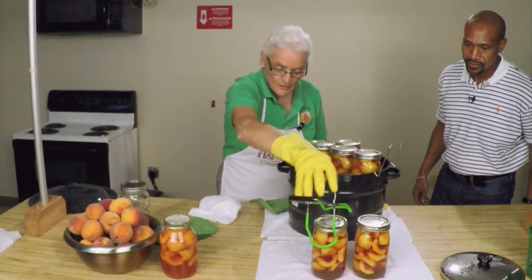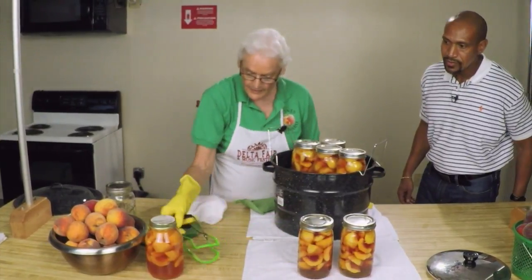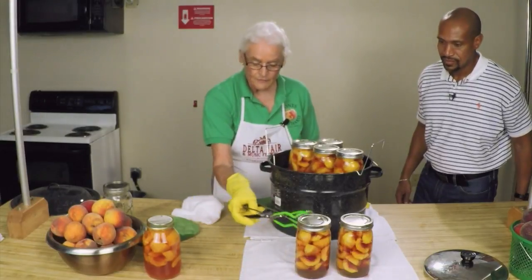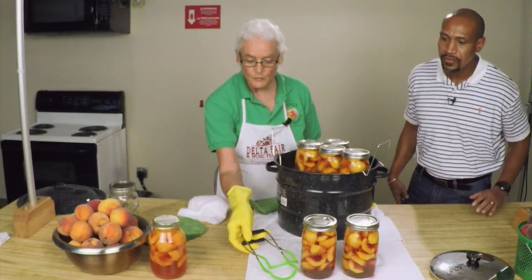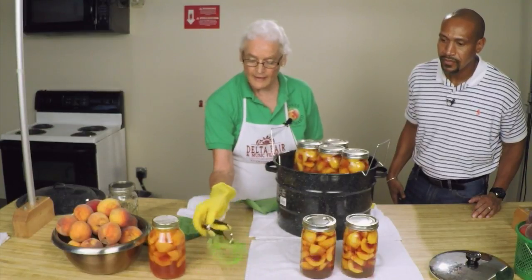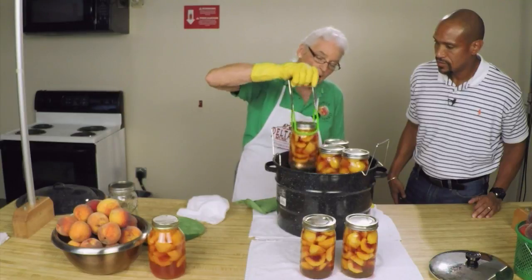Now, if you'll notice, this liquid is a little bit more clear than this one right here. It's a different variety of peach. And also, this will be a little more like that once it sits for a while.